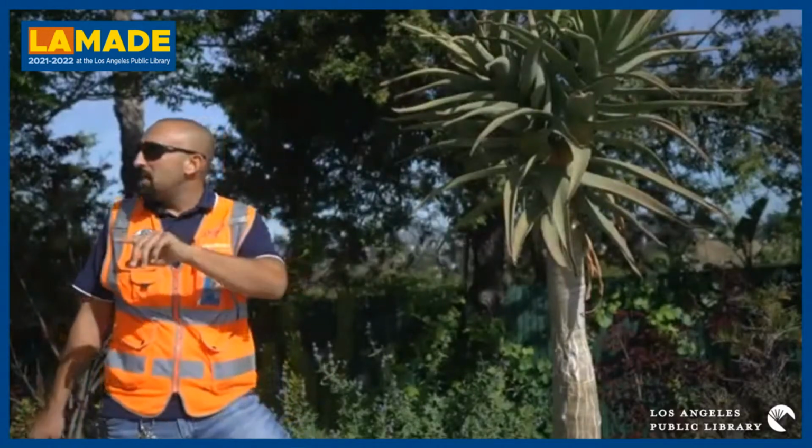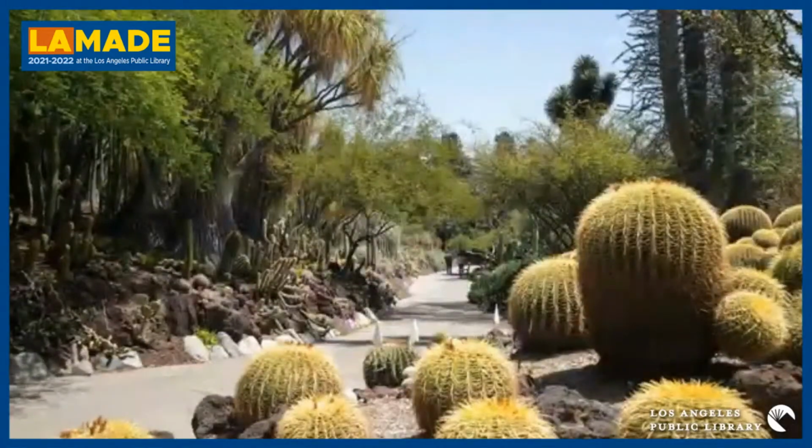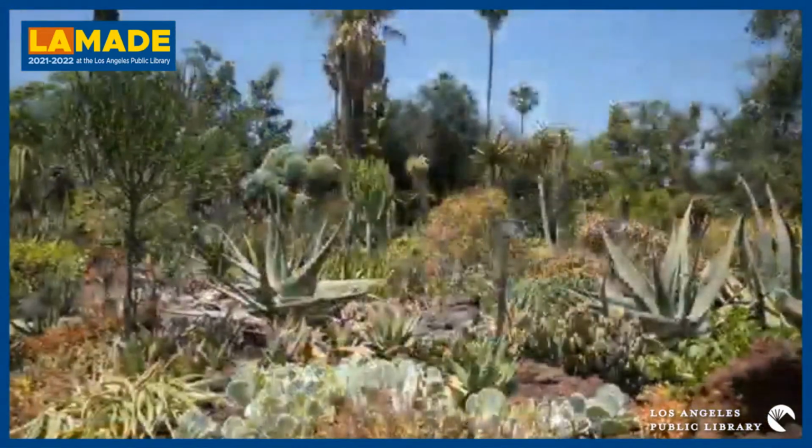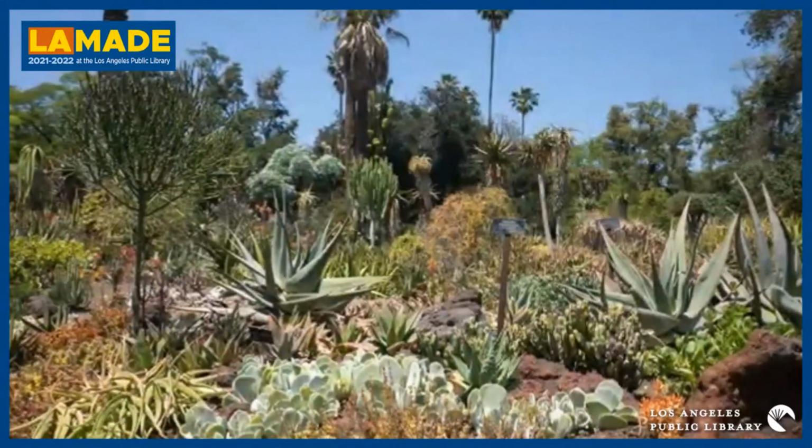That section in particular at the Huntington Library, past the entrance, then the waterfall, and then the succulents. That is an incredible section of plant life. That's got to be one of the more special sections of plant life in the world.